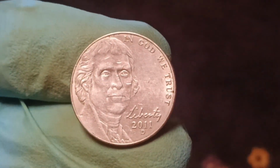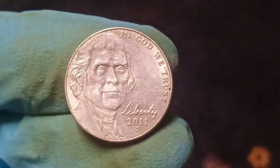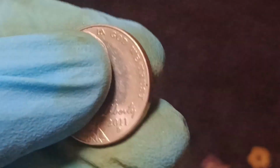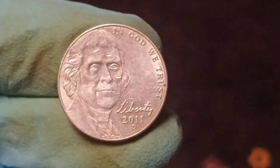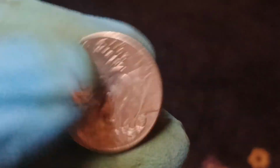So if you've made it this far in the video, you now know the full, mind-blowing story of how an ordinary-looking nickel became a multi-million-dollar legend, and who knows, you might be holding one right now without even realizing it, so go check your change, talk to your family, visit local coin shops, because lightning doesn't always strike twice, but when it does, it might just be in the shape of a 2011 Jefferson nickel that could make you a millionaire overnight.